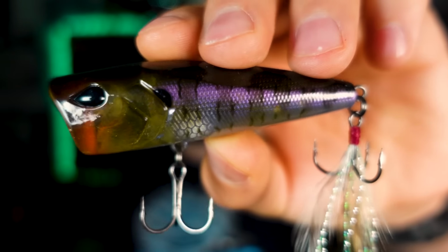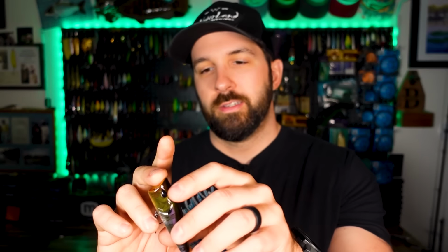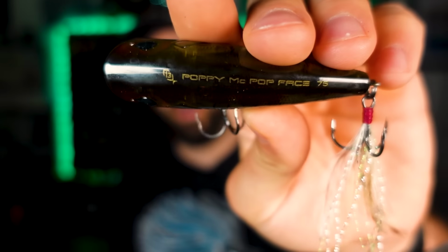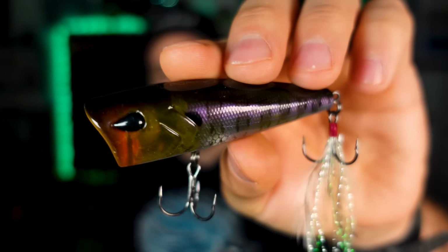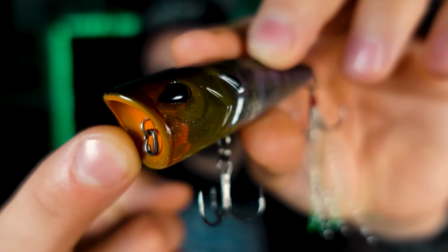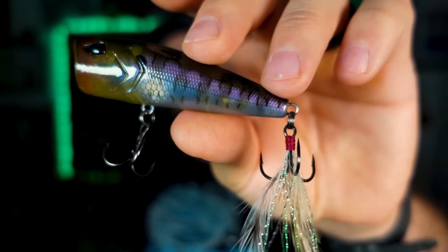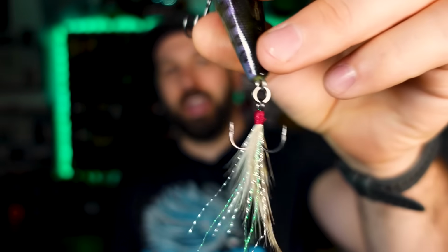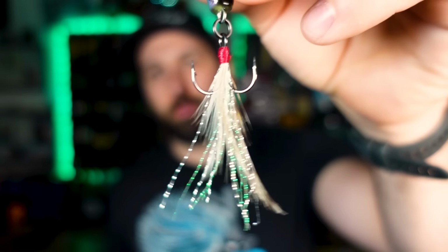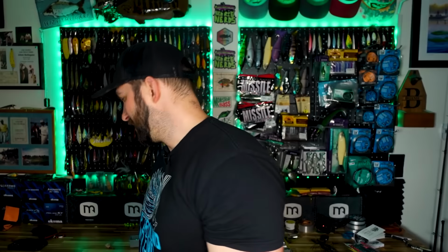But the first one is a big popper. Get something gigantic. Anything that's, you know, half an ounce plus. Something like this Poppy McPop Face from 13 Fishing. This thing will splash like nobody's business. Look how deep that scooped mouth goes. It's insanity. So it spits tons of water, easy to walk, lots of action, decently tied treble off the rear, very affordable bait, comes in a million different colors from 13 Fishing.